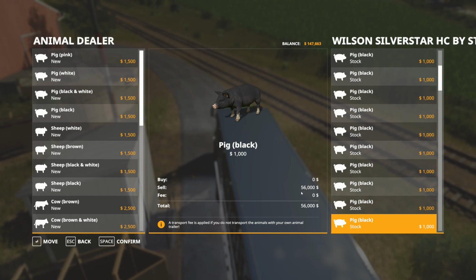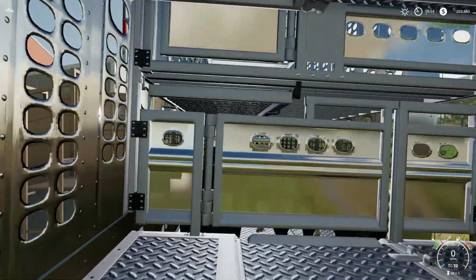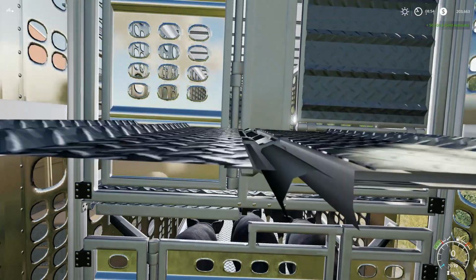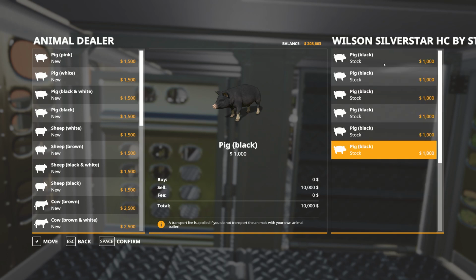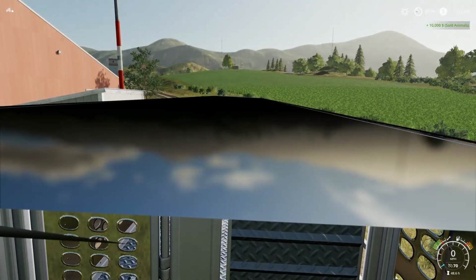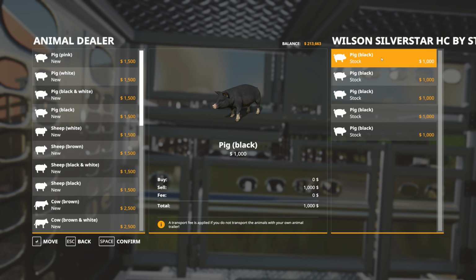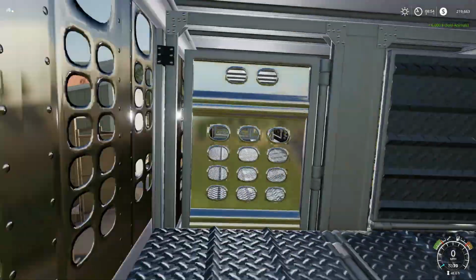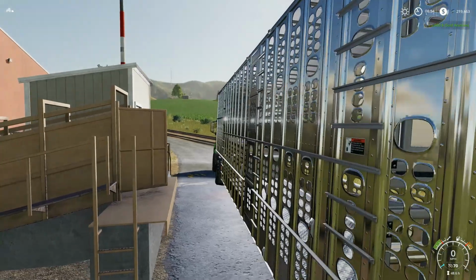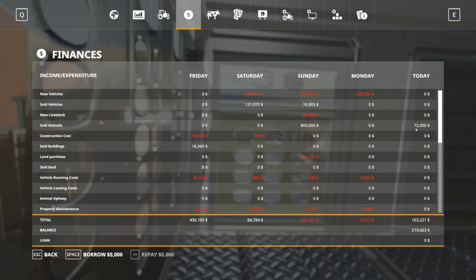So apparently 56,000. So I only had 56 pigs in there. Wait, there's more pigs at the bottom. Wait, what? Alright, so 56 and... is that 66? Okay, what is going on with this page here? Another 6? Are we sure this time? Do I have any more in here? No, I do not. Alright, so how many did I end up selling? Sold animals. Yeah, so 72 pigs I had in there. So it holds 72, not 84.